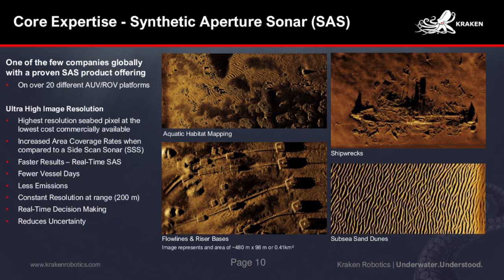We've had it in the market for about 4 years now, and we've sold it to a number of navies, and we'll get into some of the pipeline opportunities with that. But we're really excited about what's happening with our catfish.